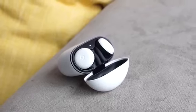Now this one is between the brand new Pixel Buds versus the Galaxy Buds and the Apple AirPods Pro.